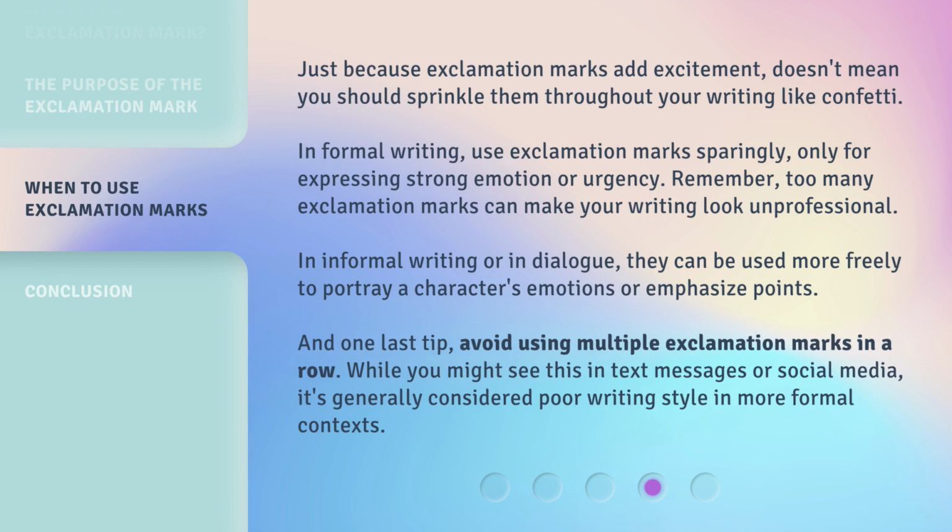Just because exclamation marks add excitement, doesn't mean you should sprinkle them throughout your writing like confetti. In formal writing, use exclamation marks sparingly, only for expressing strong emotion or urgency. Remember, too many exclamation marks can make your writing look unprofessional. In informal writing or in dialogue, they can be used more freely to portray a character's emotions or emphasize points.